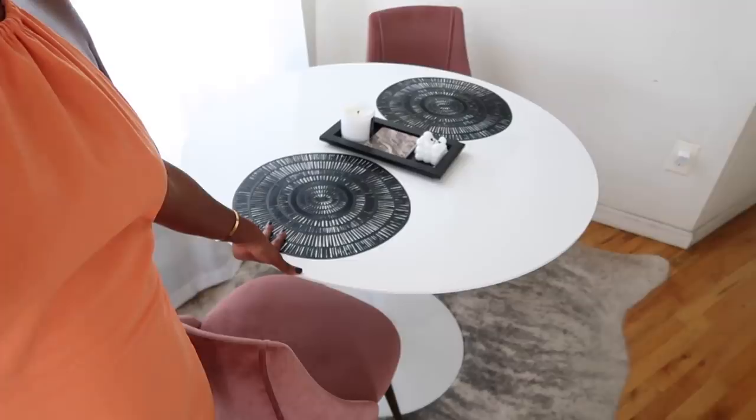Oh yeah, let me show you guys a few things I've gotten in that I think would be interesting for you guys. I'm gonna set you guys up here on the kitchen table. By the way, this table, I'm pretty sure I got it from Walmart.